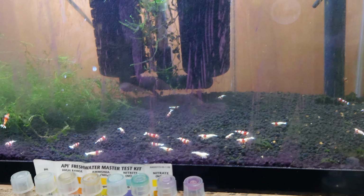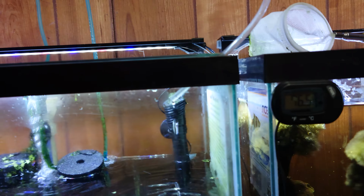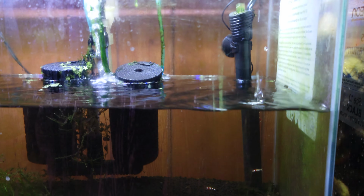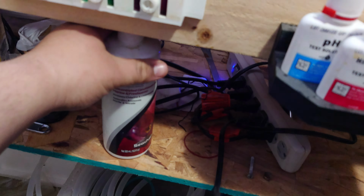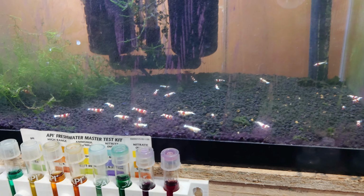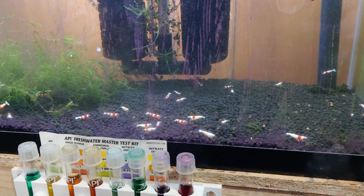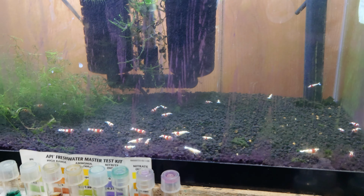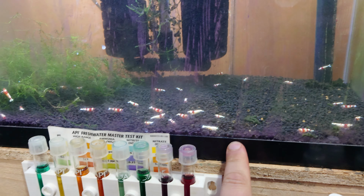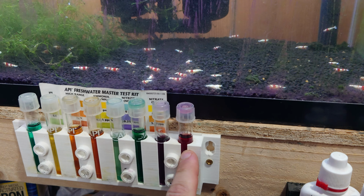Not sure what happened, but I'm doing a 50% water change. Dripped through this line right here. So 50% water change. Prime has been added to try and help the shrimp cope while we figure this out. I'm going to add more beneficial bacteria from the Turbo Start fresh water to try and get this cycle going as quickly as possible. This tank will be under active watch for the next week until I get everything perfect.